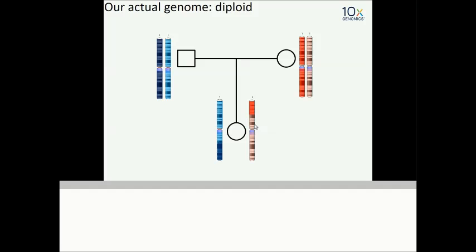So one of the fundamentals that we like to start out with here is to remind a lot of the geneticists in the room that we are in fact diploid. And I'm going to talk about humans a lot for a large portion of this talk before I go into the other organisms that we've looked at, because a lot of our focus has been on human assembly and human analysis. But we are diploid, and therefore we have 2 chromosomes, one from the mother, one from the father.